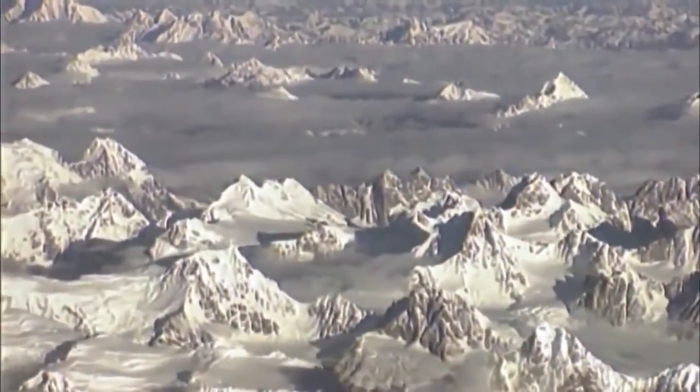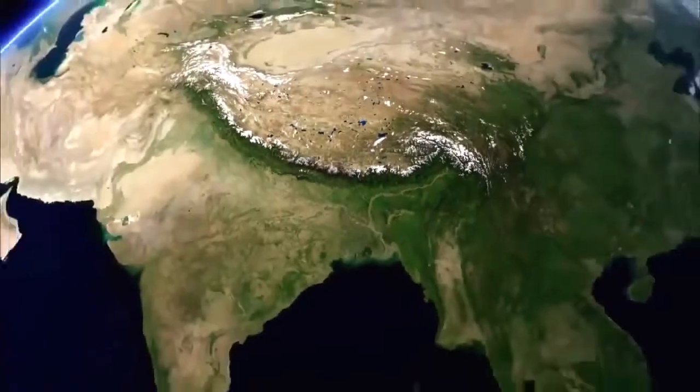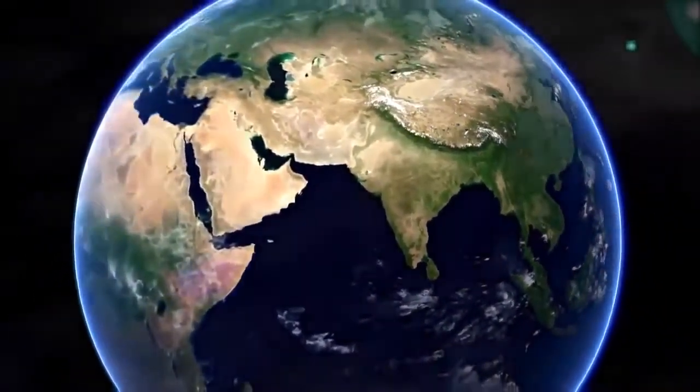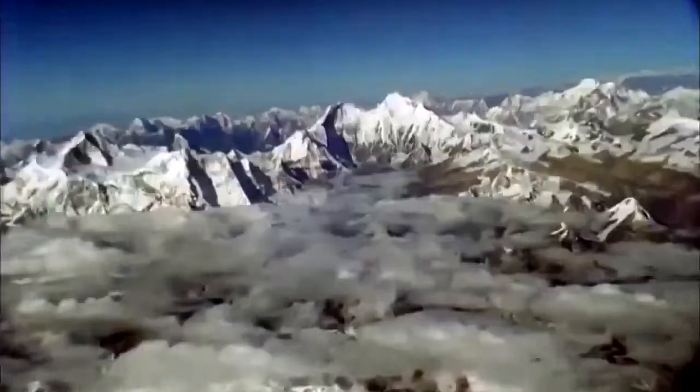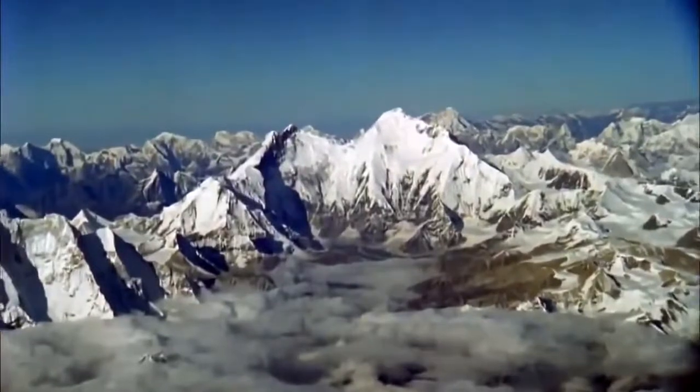Aided by new technology, discoveries are still being made in the Himalayas. And recently, one reveals that the rise of these mountains was so immense that it might have changed the very course of Earth's history and plunged the entire planet into a deep freeze. Everest, 50 million years in the making.